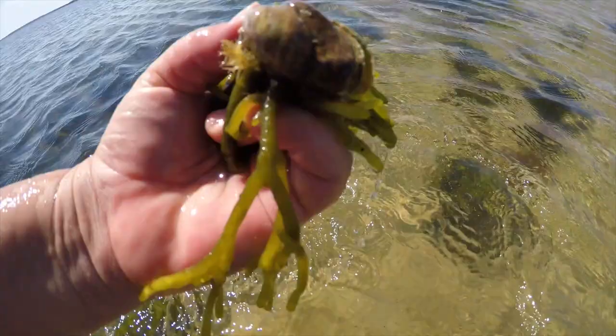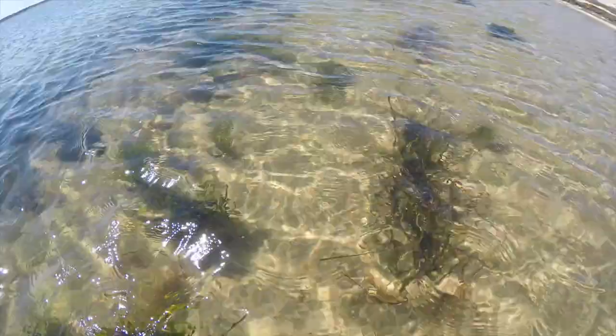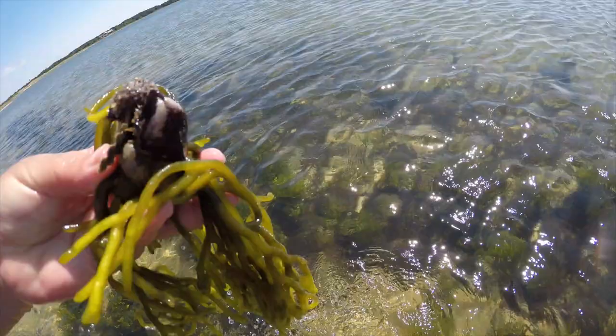That's a giant mussel. Let's see what this one is. Just pick them up. Oh, that's a rock with snails. It's like the whole neighborhood. That's so cool. This is it. It's a saltwater mussel. See that? Look at that.